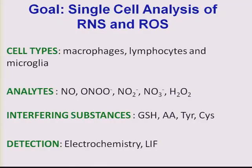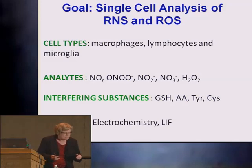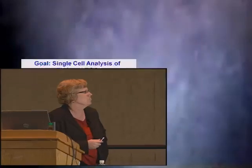The goal of our research right now is a collaboration with Chris Culbertson at K-State, who's an expert in single-cell analysis, and was one of the first people to do single-cell analysis in Mike Ramsey's group, I don't know, 10 or 15 years ago. The idea is to take our electrochemical methods in conjunction with his single-cell analysis system and see if we can analyze these reactive nitrogen and oxygen species in single cells.